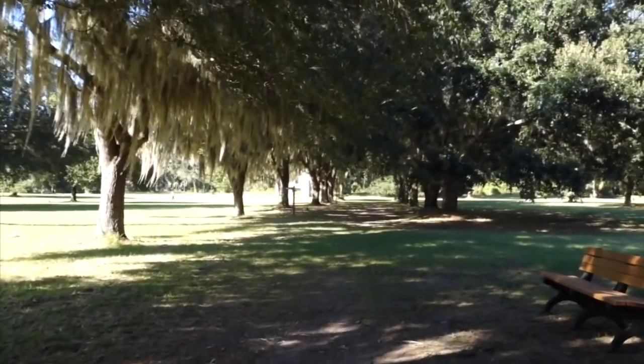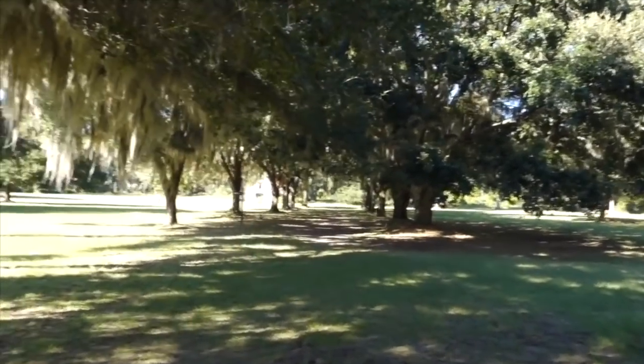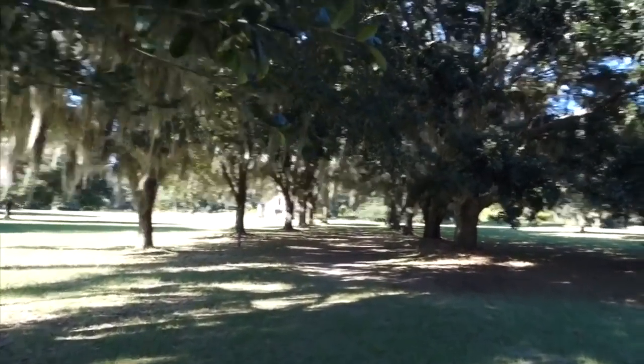I wonder if we can come out here after dark. It said it closed at 5. I don't know. I think there's a gate up there that actually locks.